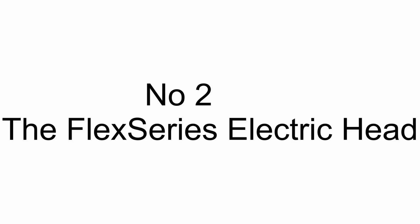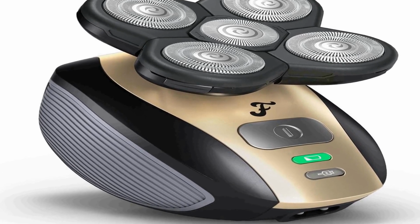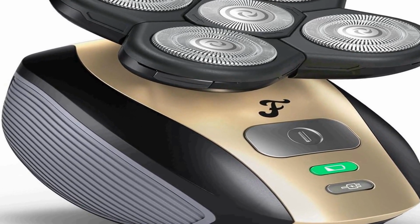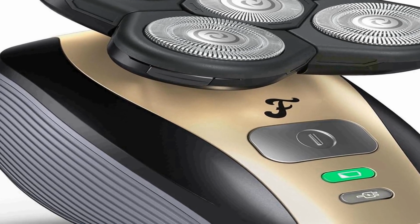The number 2 on the list is the Flex Series Electric Head Hair Shaver, known as the Freebird, an all-in-one grooming tool designed for men seeking a convenient and versatile solution for maintaining their head hair.